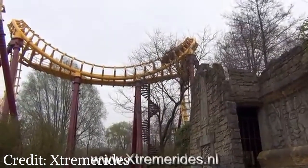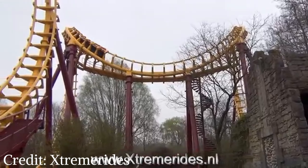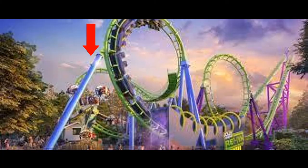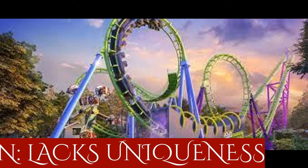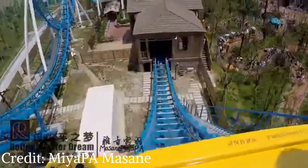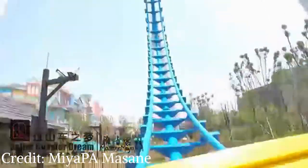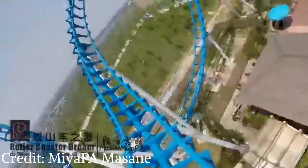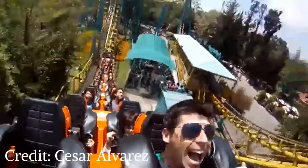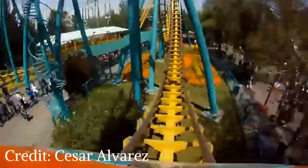Now, we all know the Vekoma Boomerang is one of the most cloned roller coasters in the industry, and Hershey Park was one of the parks that got one. If you've seen my successful video covering Jolly Rancher Remix's pros and cons, you know one of the cons is that it lacks uniqueness, and that's something I have to complain about. If it lacks uniqueness, that wouldn't give the consumer a reason to visit the park because there are so many coasters in the world like it. This may not be a big complaint, but was Hershey Park really in dire need of a Vekoma boomerang?